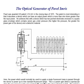The optical generator of Pavel Imris is particularly interesting. Pavel was awarded US Patent 3781601 in the closing days of 1973, which is a long time ago now. The patent is most interesting in that it describes a device which can have an output power which is more than 9 times greater than the input power.